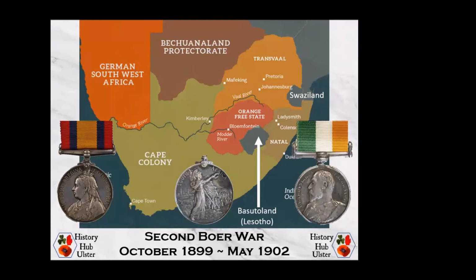The Second Boer War is also known as the Second Anglo-Boer War or the South African Boer War, but I've never heard it referred to as Boer War II. In this talk, I'll be using the phrase Boer War for simplicity. Two campaign medals were issued for men who served in the Boer War, and you can see them on either side of the screen. One was issued with the head of Queen Victoria on the obverse, and one with the head of King Edward VII on the obverse.